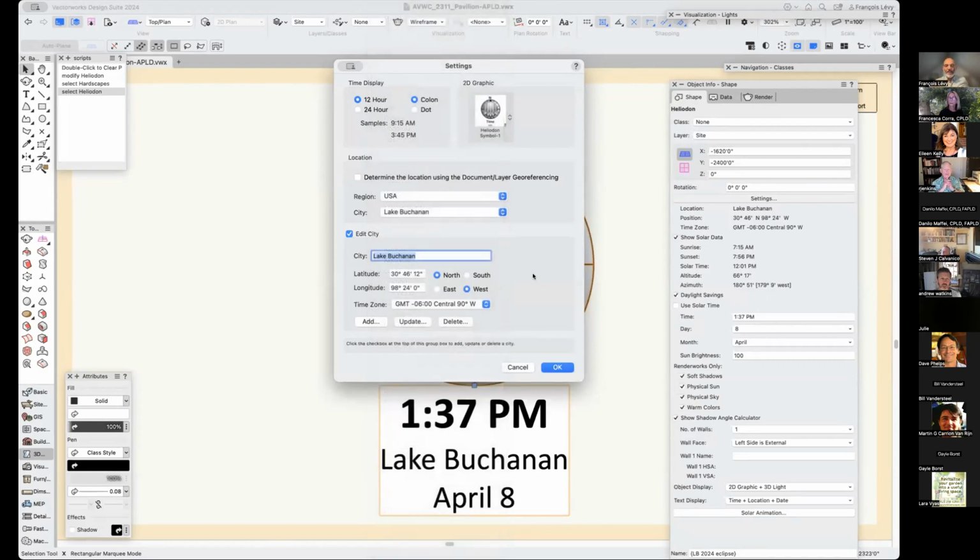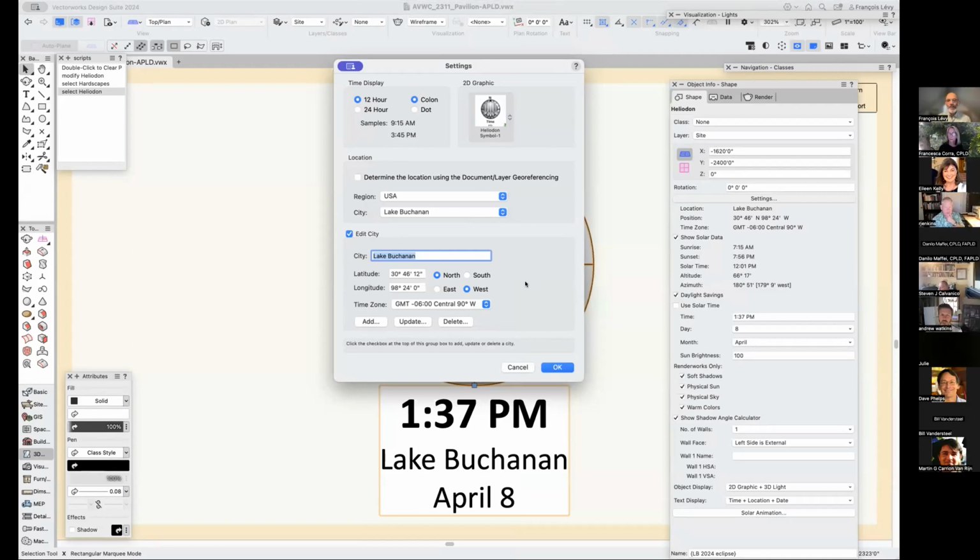So this is in central Texas off an artificial lake. And there's a specific reason why I wanted to get the shadows just right, but just be aware that if you're working with the heliodon tool, it's fairly easy to look up a location's latitude and longitude and then create your own specific location if you need to be that precise and don't want to settle for just the nearest major city.